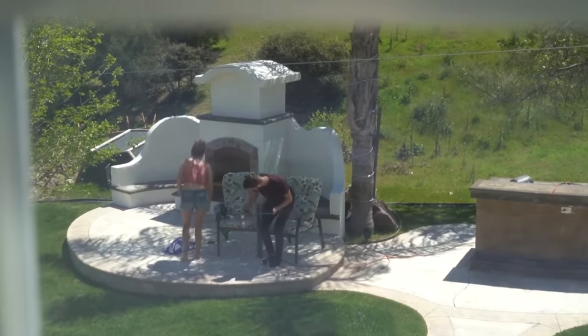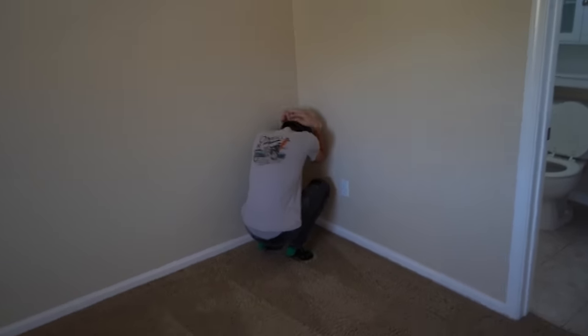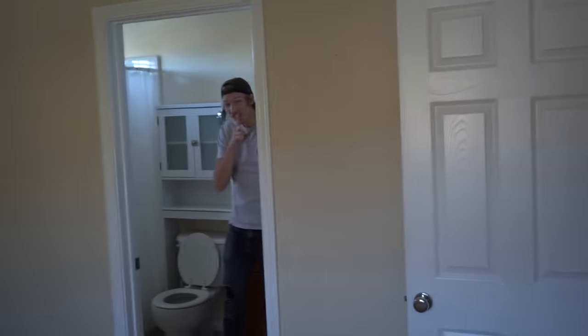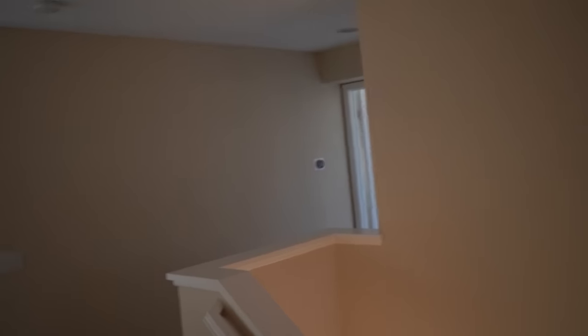They're both coming. Oh shoot! Dude, oh no! We gotta hide! Where did we go? I don't think they have a door here. Let's go here. Okay, there's an empty spare bedroom. Bedroom, we can get out of here.